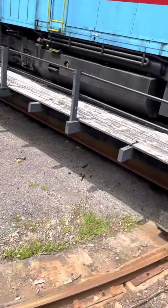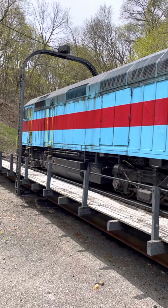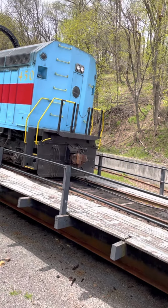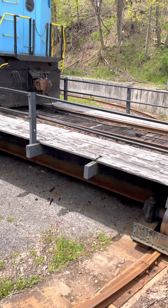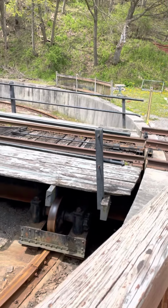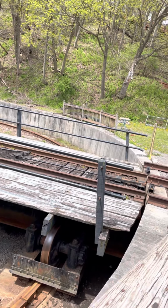Those wheels down there control the wheels that go down and it turns the whole thing around. You know what used to be 734? It's being restored. First, they gotta unlock the track. It's unlocked. So it's ready to go.